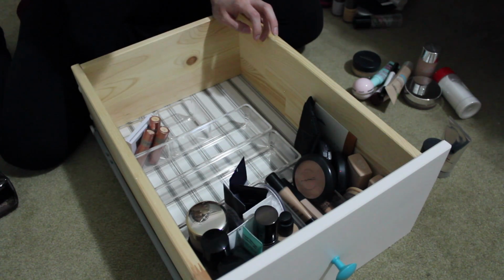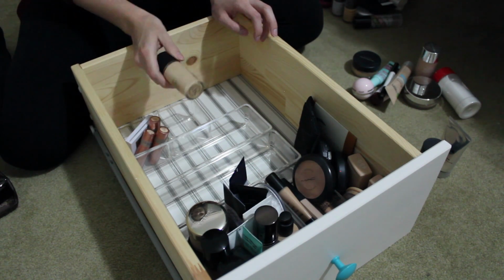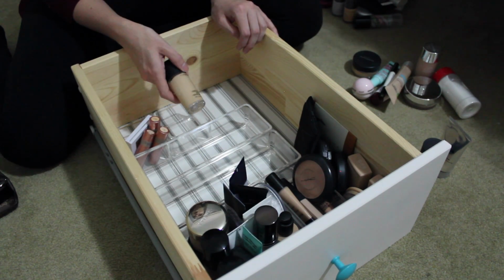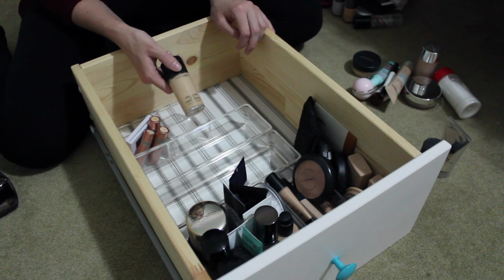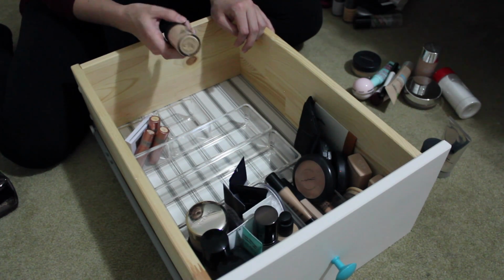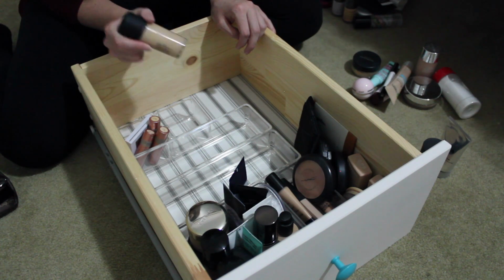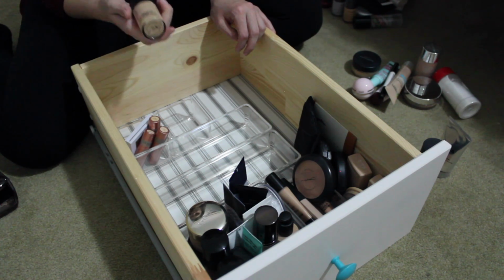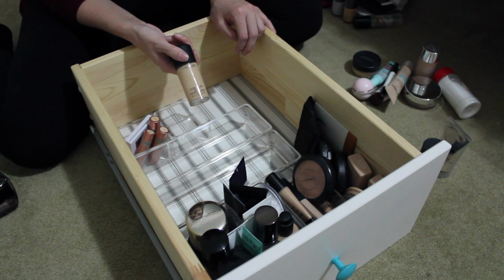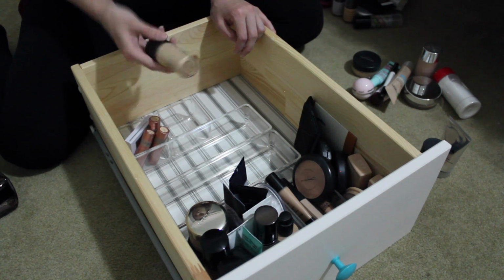The MAC Studio Fluid Foundation is like chemicals. This is like chemicals in a bottle, but God, it gives really, really good coverage. It smells funky, but it just covers so well. So I'm gonna keep this one purely because it just looks so good on the skin when you go out like clubbing or partying. So I will keep that one.